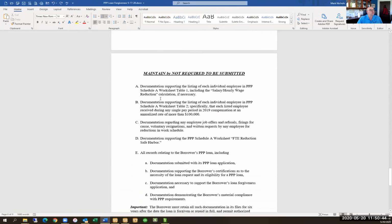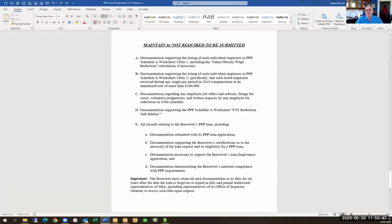There are other documents you're going to want to keep in the background. You may not need to submit them, but you do want to keep them. You're going to want documentation supporting the listing of each individual employee on Table 1 and Table 2. These tables are referring to the forgiveness loan application, the actual form itself, which is also on our website. Documentation regarding any employee job offers and the subsequent refusals, and other items here. You can sort of read through it. I'll let you take a look through that. Again, this is on our website, so if you want to refer back to it, you can easily do that.